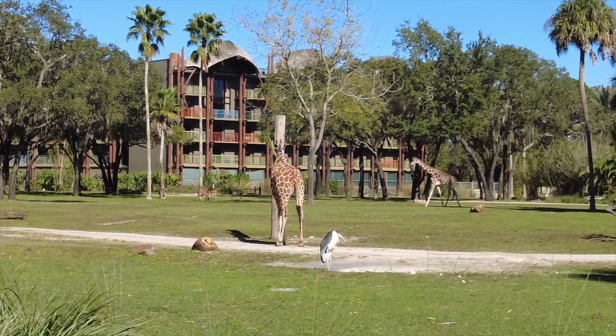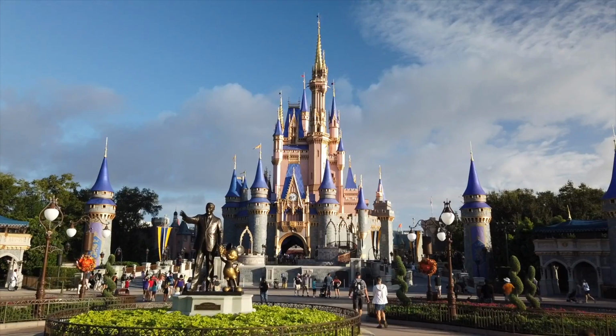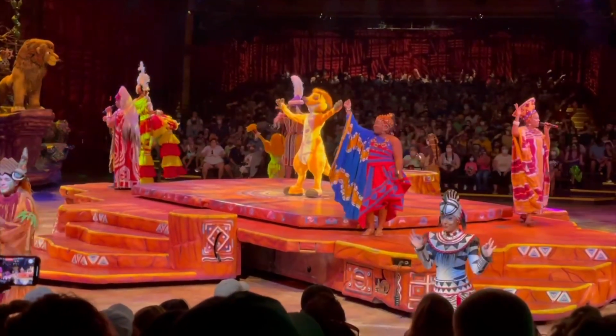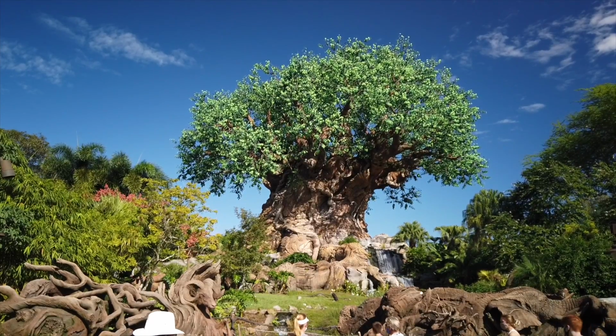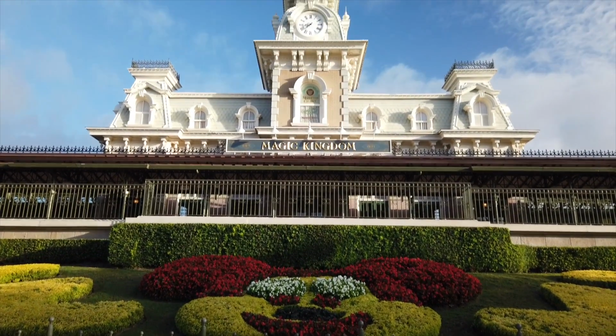Third, your length of stay. Most Walt Disney World vacations last between 3 and 7 days, with guests devoting 1 full day to each of the 4 Walt Disney World theme parks during their stay. Additional days can be spent revisiting parks or park hopping, going to Disney water parks, or other various activities throughout the Walt Disney World resort.